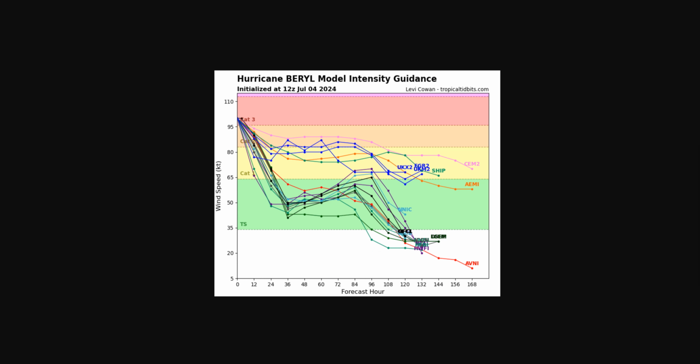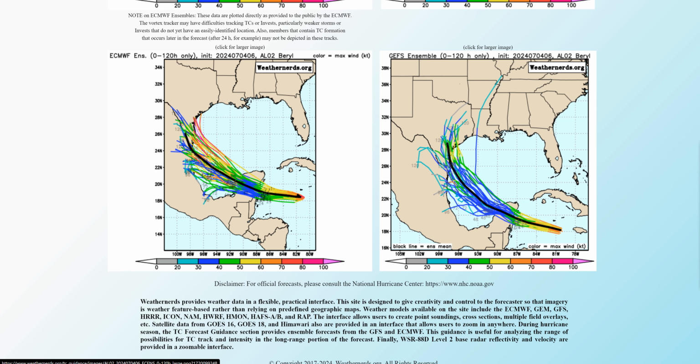Our intensity models, again, some of them show it maintaining hurricane intensity. Some of them show that tropical storm dip. But then even notice the ones that show the tropical storm dip over the Yucatan on Friday do indicate some recovery back to near hurricane intensity before making that second landfall and then cratering. The models that aren't cratering it are probably just not seeing the track correctly, or seeing it curving well into the Gulf of Mexico, which it's not going to do at this point. So that's the latest on Beryl from what I had today. Ensemble models, again, showing the same thing. GFS still a little bit further north, but generally speaking, what we have going on here.